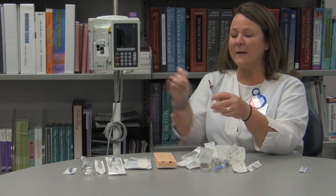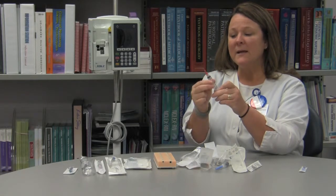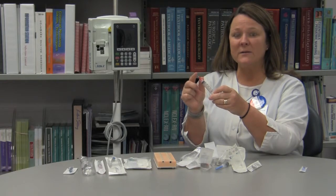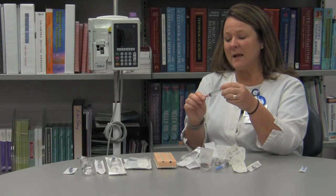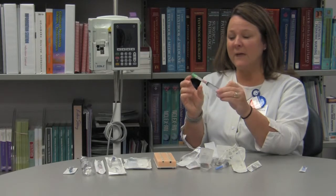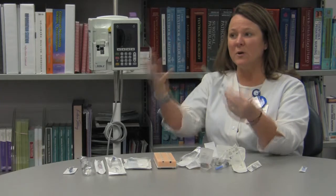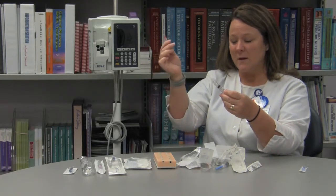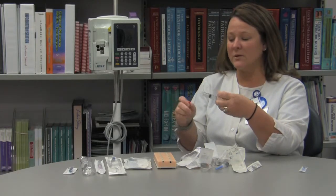The twin pack has a blunt tip that's still quite sharp. It's good for drawing up Solu-Medrol or other medications that are difficult to puncture. Again, just like the blue tip vial access, after you draw up your medication, once you go into the patient's room, you would twist the whole needle portion off and then give your medication syringe to port.